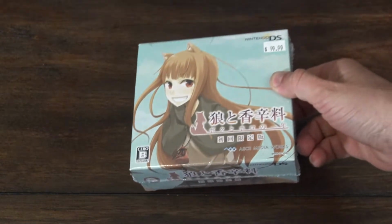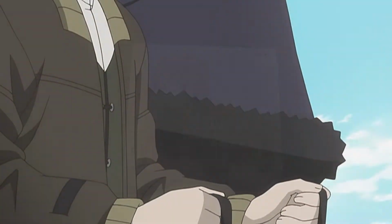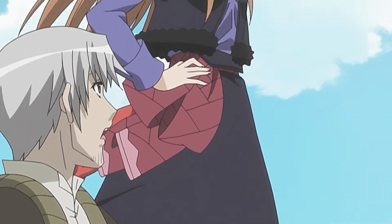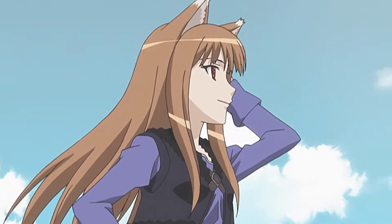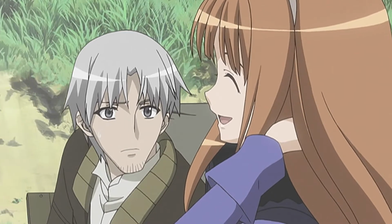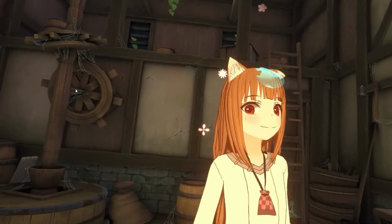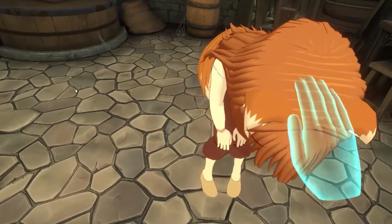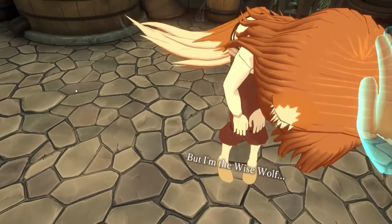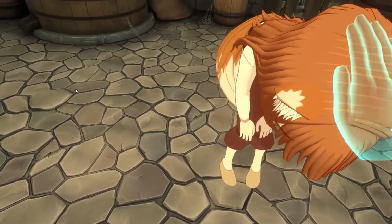So our next game that I'm going to be showing you guys is Spice and Wolf: My Year with Hollow. And here's my thing. I'm actually very familiar with the anime, but I really did not know that this anime had a video game adaptation. I mean, I'm actually very aware of the VR games that you can buy on Steam, but a full-blown DS game? Well, how would that work?